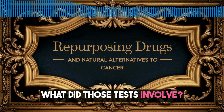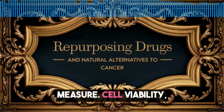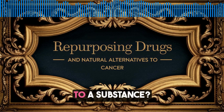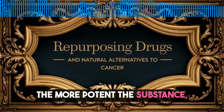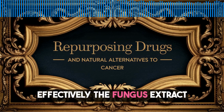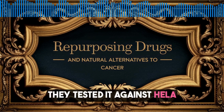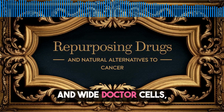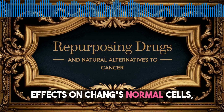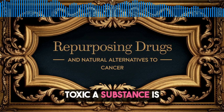What did those tests involve? They used a method called the MTT assay, which is a common way to measure cell viability. Essentially, how many cells are alive and kicking after being exposed to a substance. The more potent the substance, the fewer surviving cells you'll have. So it's a way to measure how effectively the fungus extract is killing those cancer cells. Exactly. They tested it against HeLa cells, cervical cancer, and HCT116 cells, colon cancer, and compared the results to its effects on Chang's normal cells, which are commonly used in research as a control, to see how toxic a substance is to healthy cells.